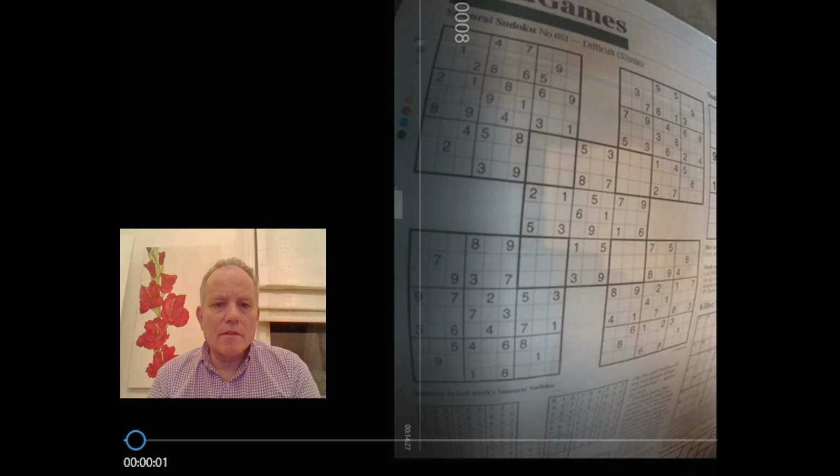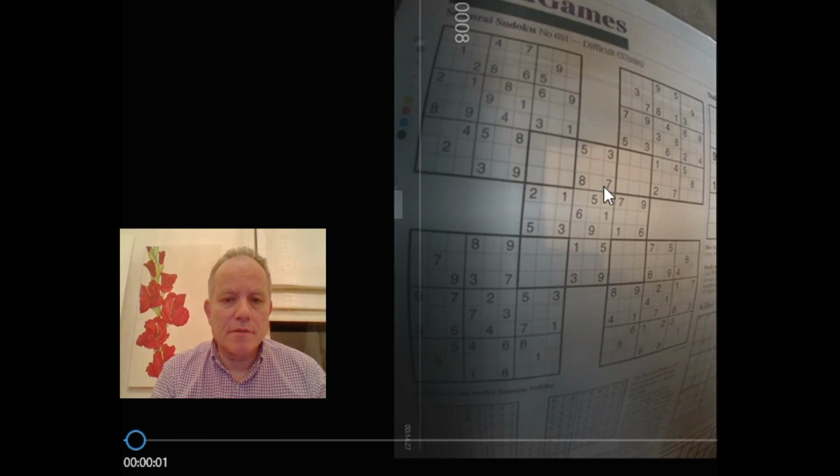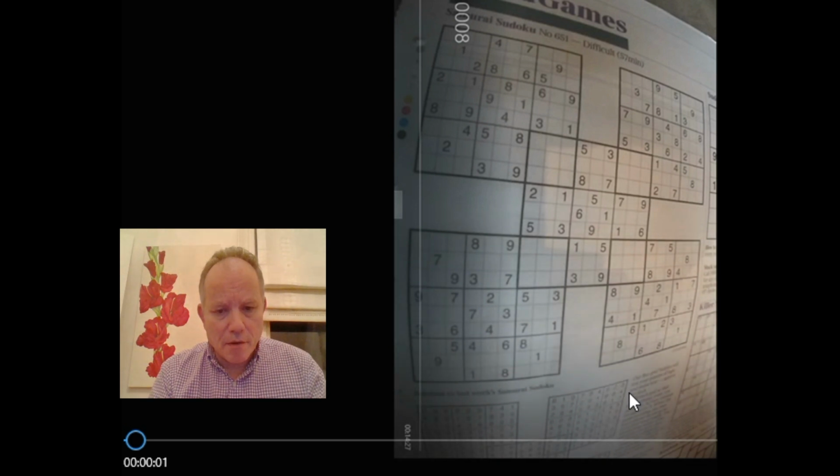Today I'm going to have a look at my solve of a Samurai Sudoku from the Times at the weekend. The Times publishes one of these every Saturday. It's basically a set of 5 different 9x9 Sudokus that overlap in one box each. I say one box each. Obviously this central Sudoku overlaps each of the other 4 Sudokus. So I'm just going to play my solve.